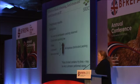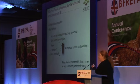Just a bit about the behavior we observed, because we also did focused observations on what the birds were doing. Now, we didn't actually see any event of cannibalistic pecking while we were there. And obviously there was some, because there were deaths and we even had to cull those two cages. But it wasn't so obvious that you saw it whenever you went into the shed. Also, we didn't see them use the enrichments a lot either.